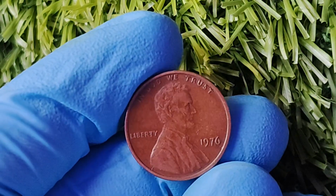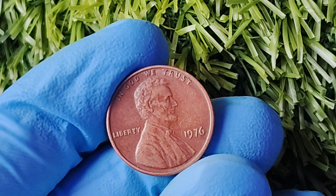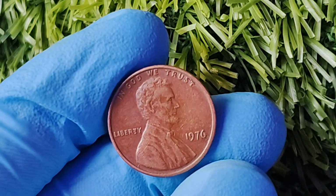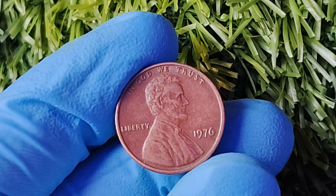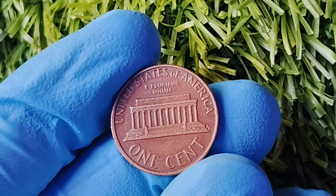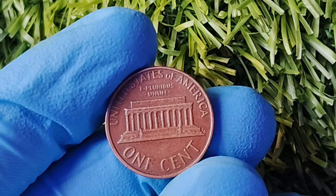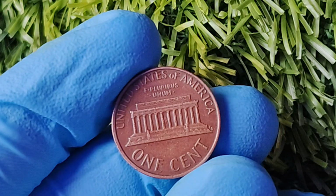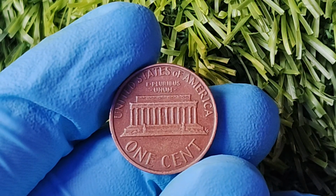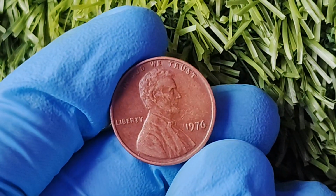This happens when the coin's design gets struck twice, making letters or Lincoln's face look blurry or doubled. It's like Abe had one too many drinks before posing for the penny. Over time, the metal dies used to stamp coins develop cracks, leaving weird raised lines on the coin. If your penny looks like it has a tiny scar, it could be worth thousands. The rarest of these error pennies, when found in mint condition, can sell for up to $1.7 million. That's a whole lot of money for something most people wouldn't even bend down to pick up off the sidewalk.